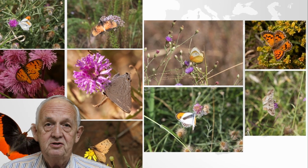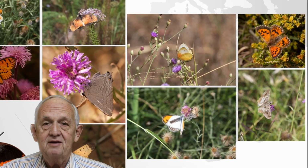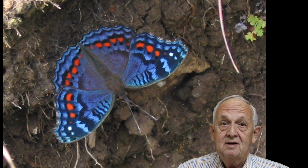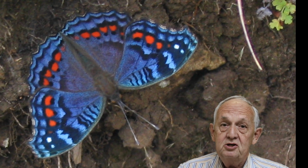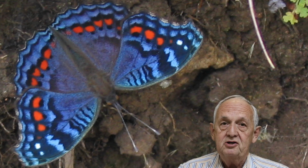These observations are more than just personal enjoyment. They add to our knowledge of butterfly conservation and distribution. But perhaps the simplest and most rewarding reason to watch butterflies is to enjoy them and in the process understand a little bit more about our natural world.